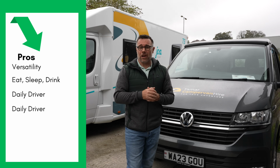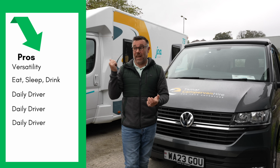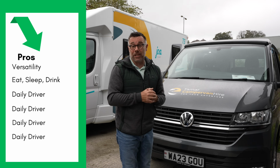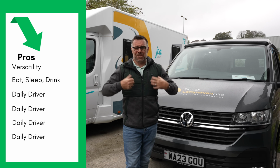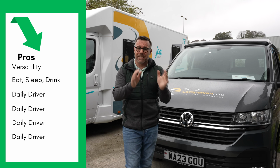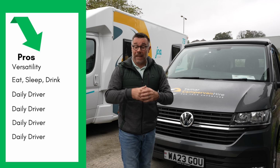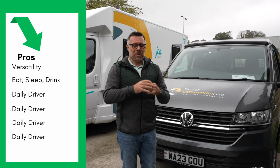You've got no concerns taking it to work, which I certainly couldn't do in a motorhome. I can take it shopping. I can go and get my weekly shop. I can take it to the local shopping mall and go and buy some new clothes if I wanted to, because it gets under that height barrier. It can still park in a normal car parking space, but yet I can eat in it, I can sleep in it, and I can go to the toilet, with not as much privacy, in it.